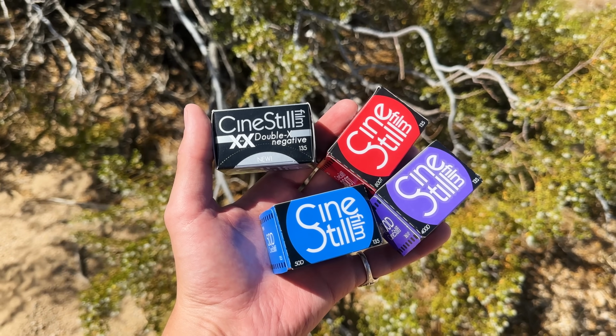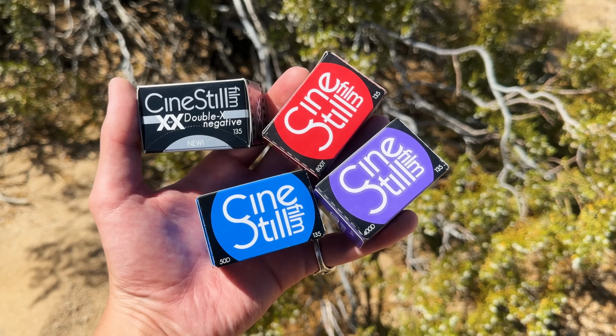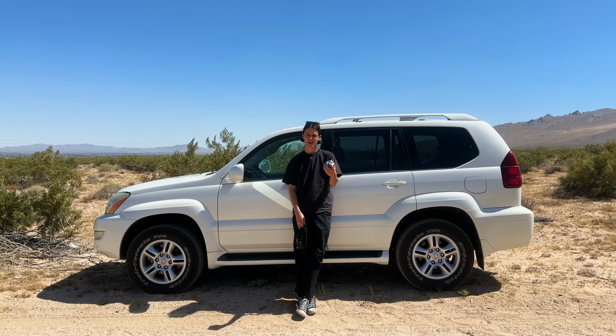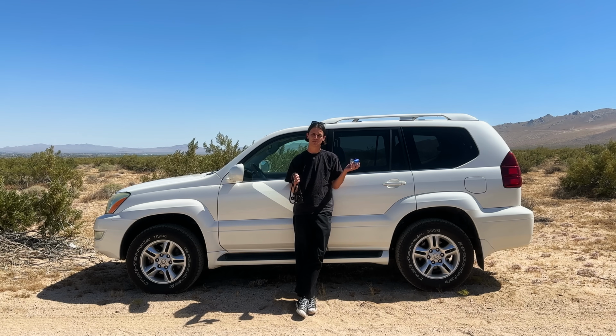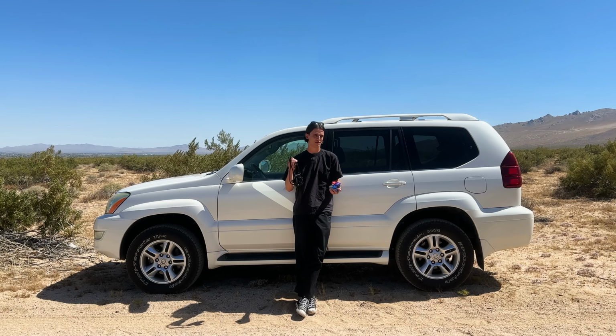With me, I have Cinestill 50D, 400D, 800T, and their black and white film BWXX. They're all motion picture based films, and I'm really excited to try them out and make a video for you guys. And you get to see a sample of what each one of these films looks like back to back on the same camera on the same trip.